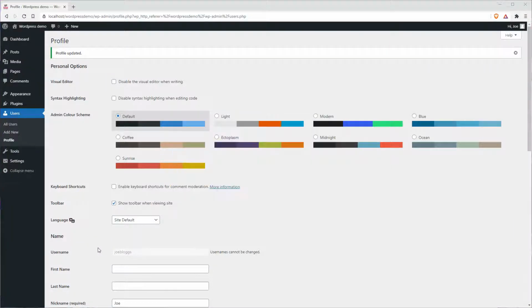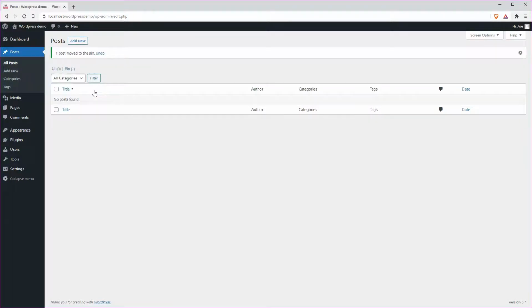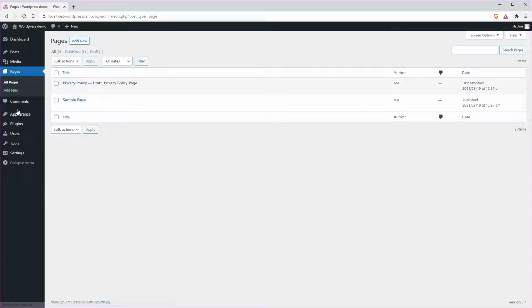Number 8, delete sample content. Now when you first install WordPress, there'll be some sample posts there and some sample pages which you can go ahead and delete. So if we pop across to posts, we'll see that there's a post there called Hello World. So I'm going to bin that, and then just to be sure I'm going to go over to bin and empty bin, and then I'm going to do the same for pages.